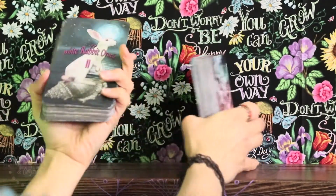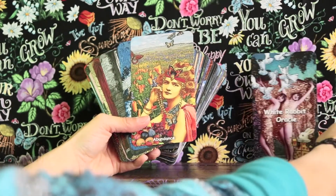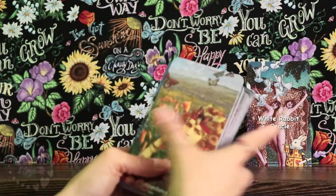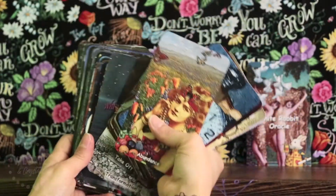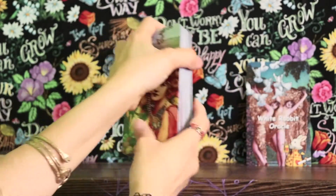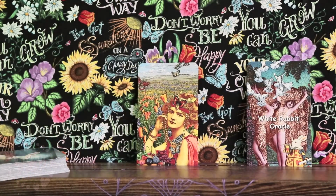So White Rabbit Oracle, Ariana Siege, White Rabbit Oracle. I'll have the links to where you can find this. Okay, let's dive right in. So I have two of the oracles. You know what? I'll separate them. So if you want, I'll timestamp them so that you can skip to the first deck or the second deck if you've already seen them.